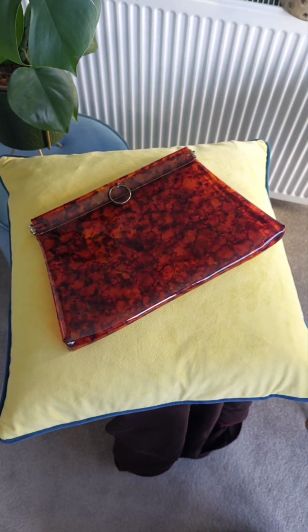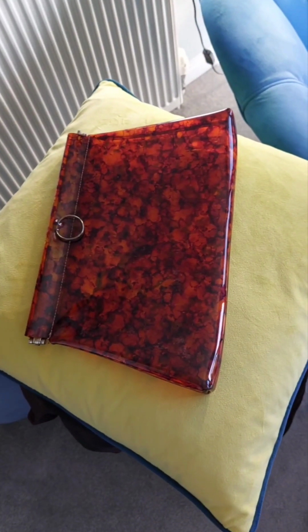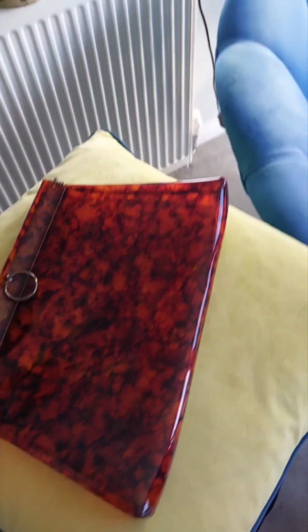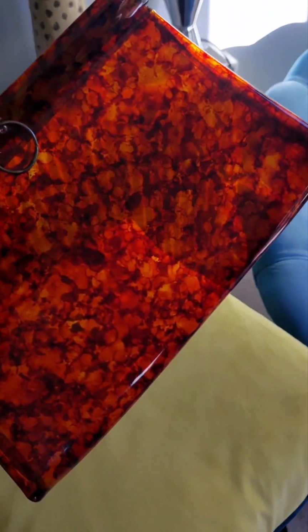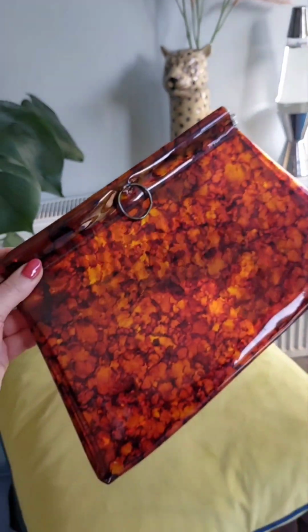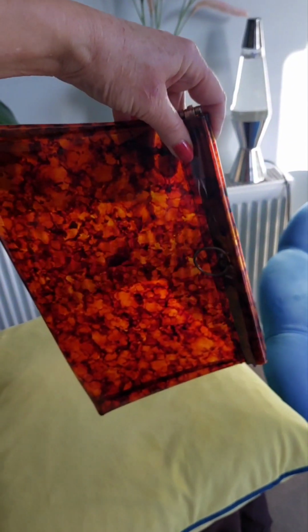Last we have my absolute favourite purchase of the whole weekend, this clutch purse that I got from Rhythm Riot, from Debbie's Vintage World. As you can see, it's see-through, and if I hold it up to the light, you can see the translucency of it. It's really, really nice. I was told that it's an American clutch purse.